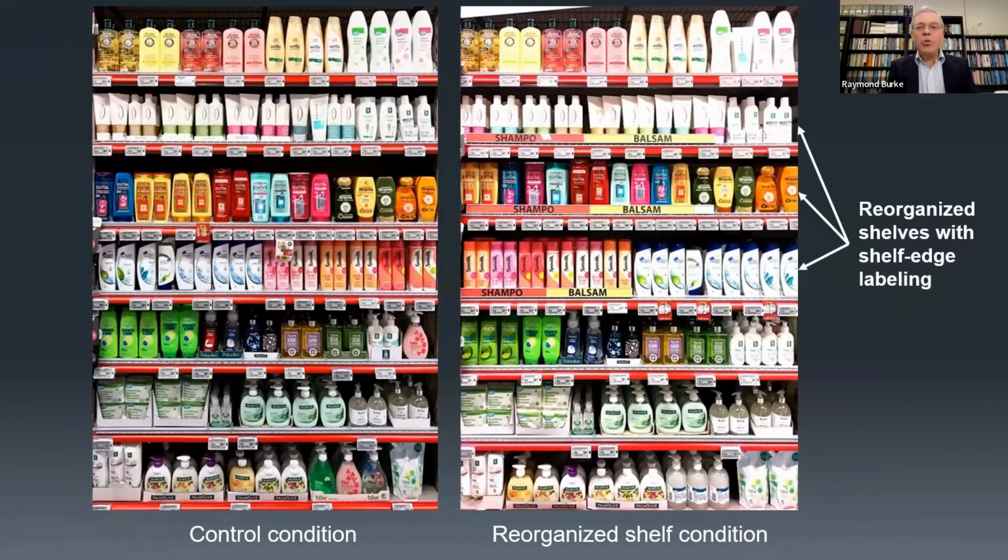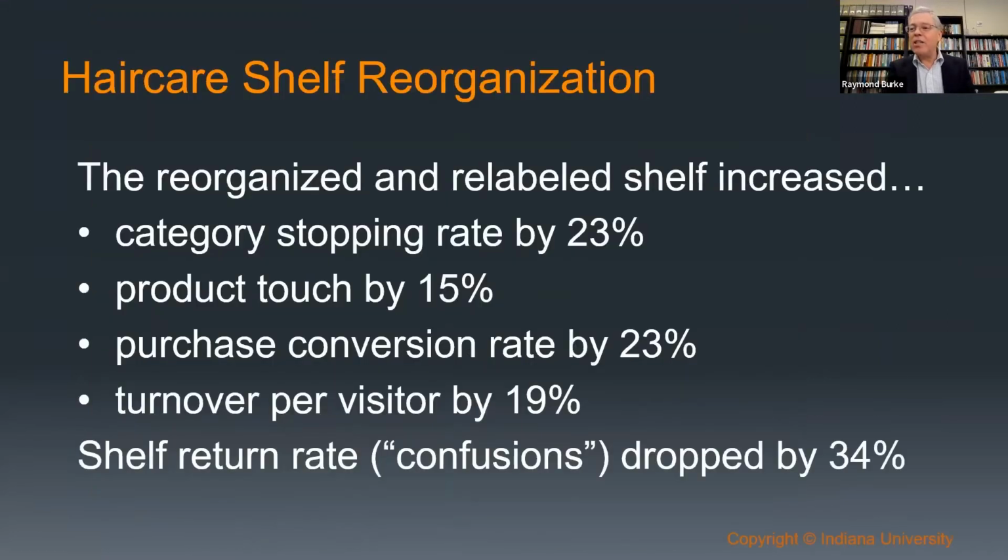So what we did was we took the hair care section and we took the varieties of product within each brand and grouped those together based on the pattern of search that we found. And we also added shelf edge labeling to clearly identify the category of shampoo versus the balsam or conditioner. That change led to an increase in the shoppers stopping at the category by 23%. It increased the product touch by 15%, purchase conversion rate for the hair care by 23%, and sales per visitor by 19%. And we reduced the number of cases where people would pick up the product and put it back right away by 34%.